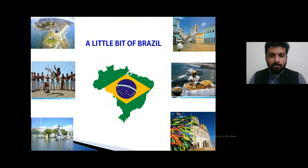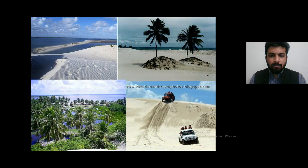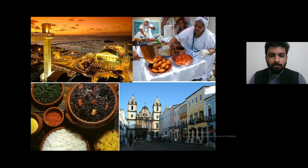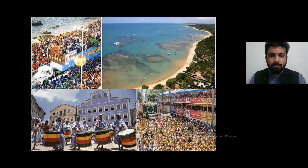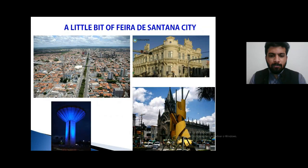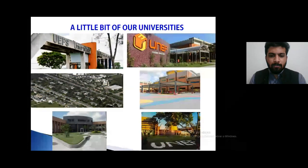And a little bit of Brazil. I hope one day you can visit Brazil. Some amazing places we have too. A little bit of Bahia State, where we live. Traditional foods, very beautiful places to visit, and amazing parties we have too. In Carnival this year we didn't have any parties. You have amazing beats too. And here a little bit of Feira de Santana city, where I live. Here a little bit of our universities, UFES and UNEF.